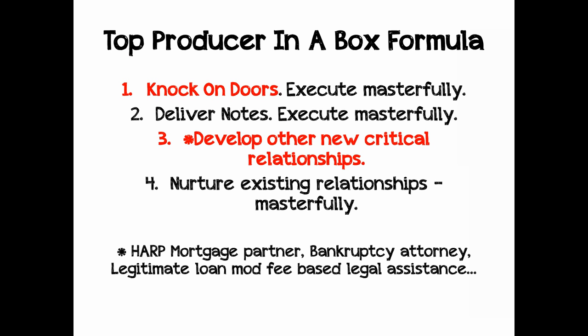So nurture your existing relationships, right? Have a newsletter. I'm telling you guys, a newsletter is the most powerful tool a realtor can ever own. It's like the Swiss Army knife of marketing tools for realtors. Newsletters. Right? And then a HARP mortgage partner, bankruptcy attorney, legitimate loan modification, fee-based legal assistance. Those are all the kind of people you want to have on your team, quote unquote.